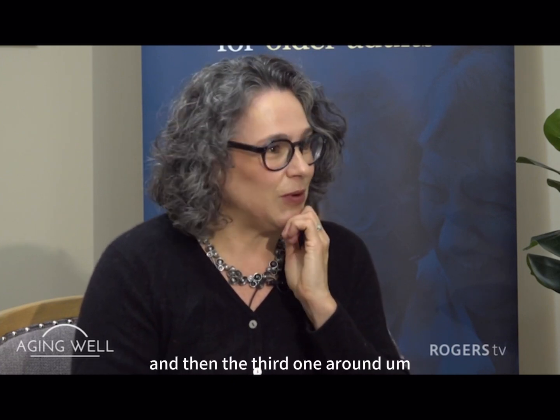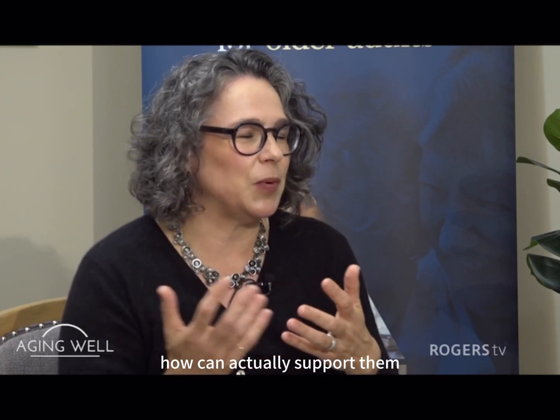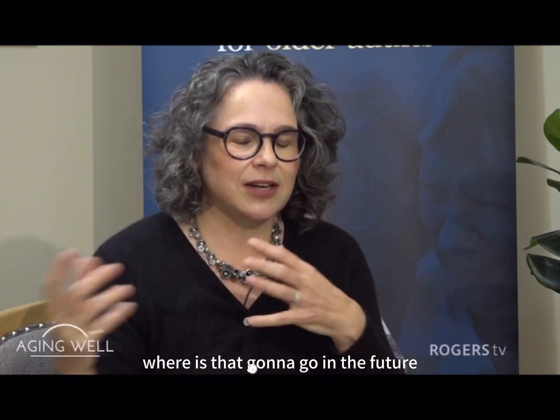And then the third one around the idea of nutrition risk for older adults living with dementia and their caregivers in the community. How can we actually support them, identify them early so that they get supports from our primary caregivers? So we're right now recruiting for that population, for that study as well. Where is that going to go in the future?